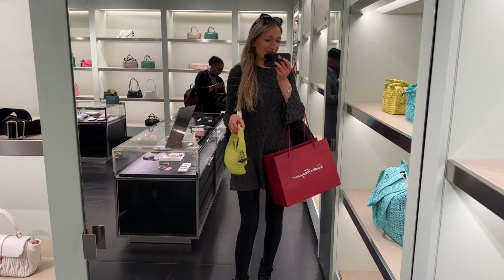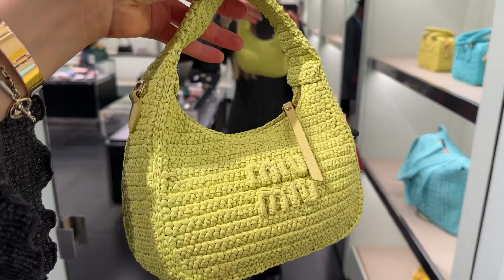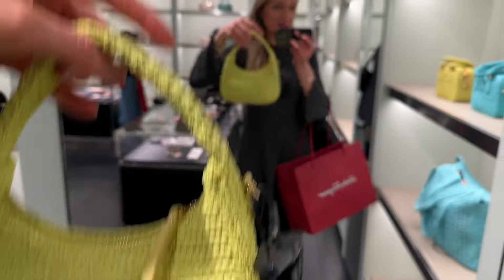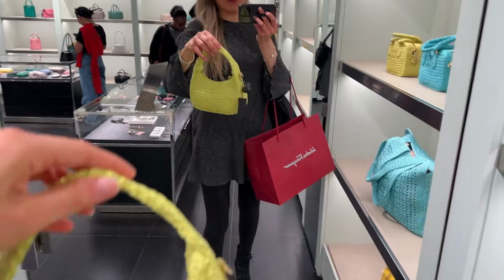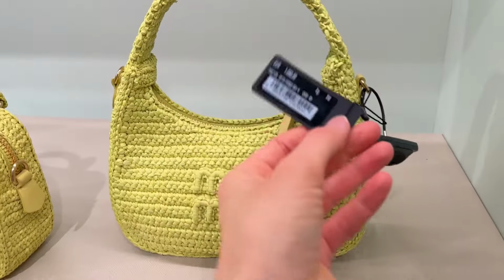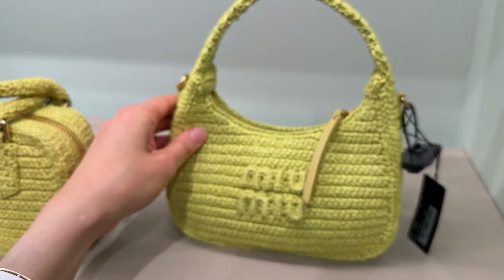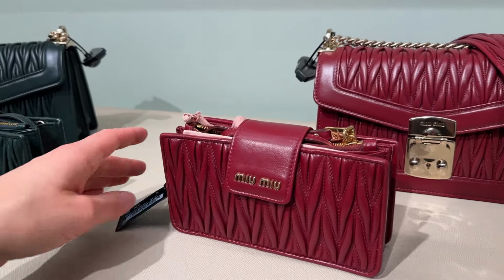Alright, so we're inside Prada and Miu Miu, and they're always together in one boutique because they're sister brands. And interestingly enough, since the last time I went here, they actually changed the layout. So Miu Miu is right in the center when you enter the boutique, which probably reflects that Miu Miu is currently a super affordable brand. But yeah, let's check. They do have some more low-key ones, but it's a floral green raffia material. Very autumnal colors.